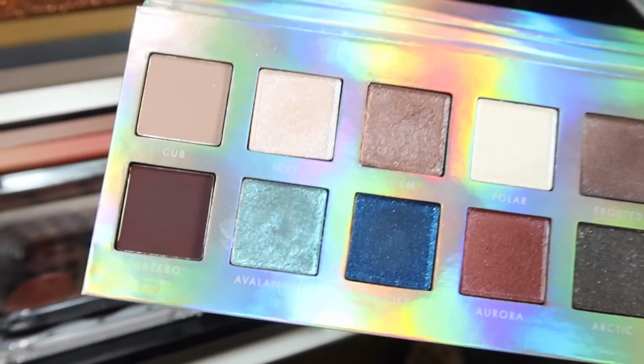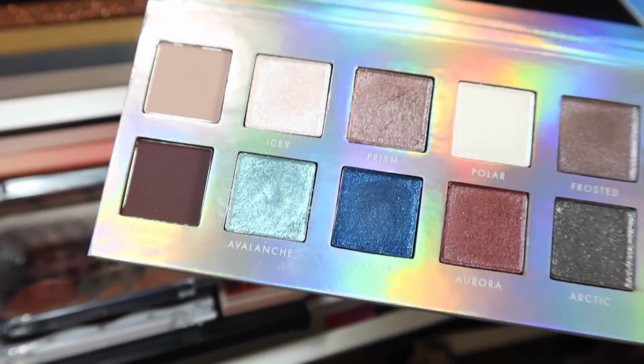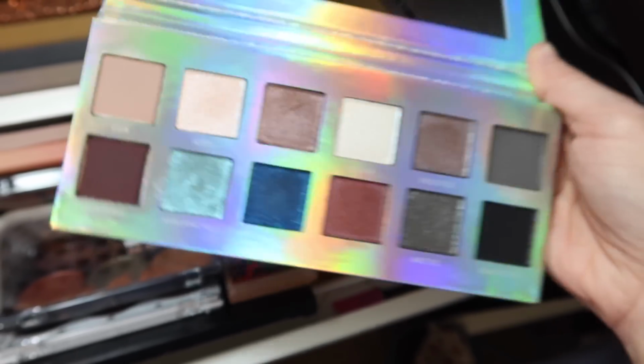And that shade down there, Avalanche, that light blue metallic. Oh my god, that shade is so pretty. So I cannot wait to get some looks out of that as well.